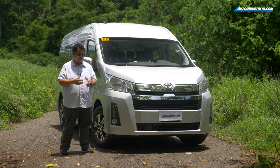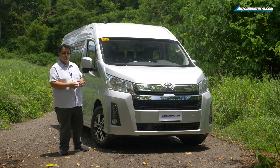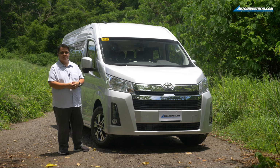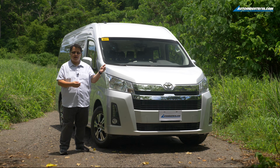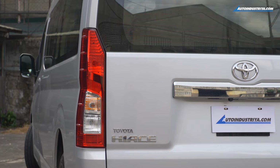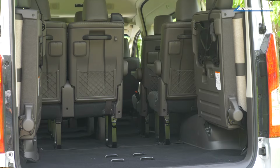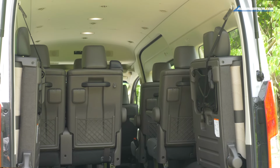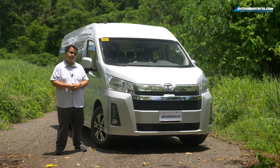But first, the things you need to know, well, you have two doors in front, as always. You only have one sliding door on the side. You don't have one on the left side, and I guess that's pretty much for safety. There's also a big tailgate in the back, which when you open it, can expose a large cargo area, or you can fold down the seats so you have the maximum seating capacity in this Hiace, which is 14.